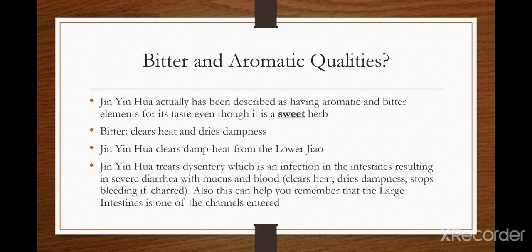Jin Yin Hua has been described as having aromatic and bitter elements for its taste, even though it is a sweet herb. Bitter clears heat and dries dampness, and Jin Yin Hua clears damp heat from the lower jiao. Jin Yin Hua treats dysentery, which is an infection of the intestines resulting in severe diarrhea with mucus and blood. That relates to clearing heat, drying dampness, and it stops bleeding if charred. Also, this can help you remember that the large intestine is one of the channels entered.